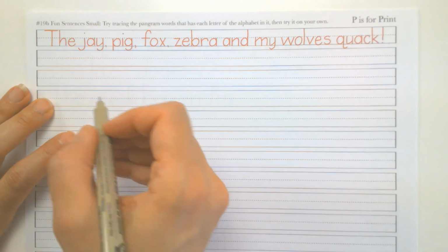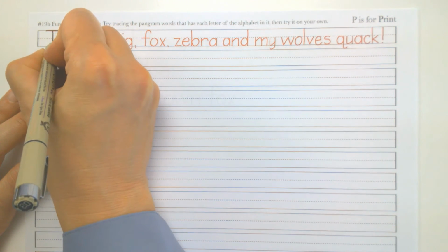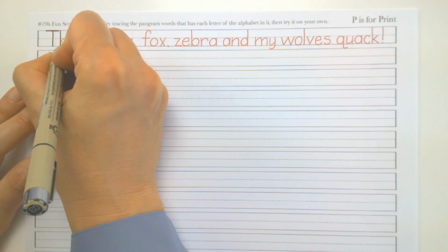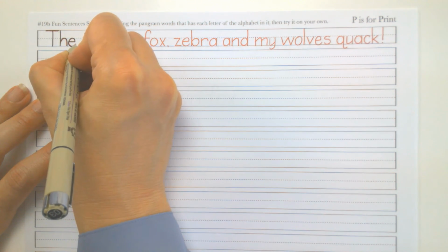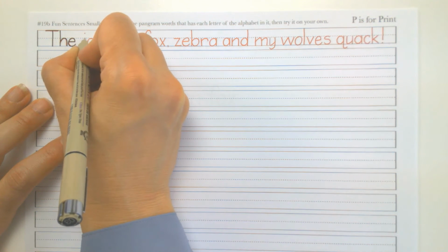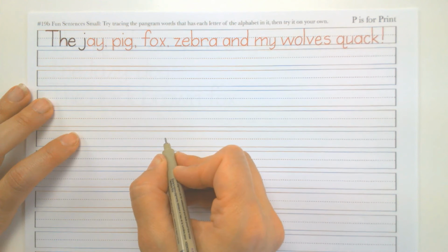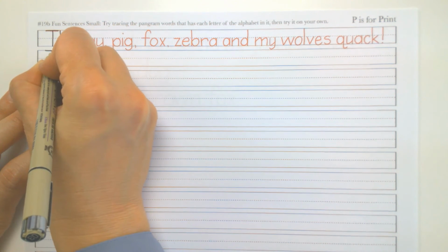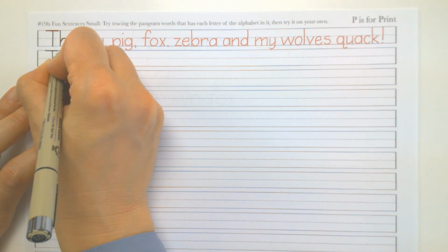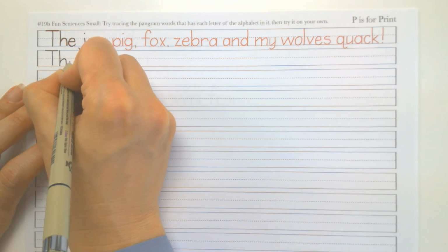So the same thing you're going to do is first you're going to trace. And then you're going to have your space. And you're going to continue on. Then you're going to try it on your own. So this time we have medium size. Medium's a little smaller. Hopefully you'll be able to create your, oh, I'm sorry, it's not medium, we're on small. Small's a little bit less.